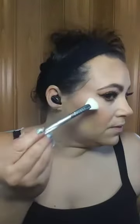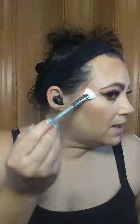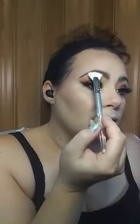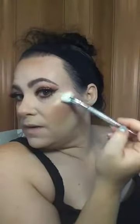Gonna take the J03, the Jaclyn Hill fan brush. I'm getting into that City Lights, and I hope this is not too dark for me. Really hope. And just focus that on the high point of my cheek. Little on the forehead. I was thinking about putting this on my brow bone too. Not sure how I feel about that. What do you guys think? Kind of a little dark for me, I think.